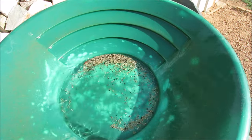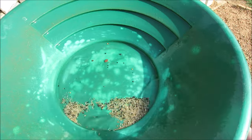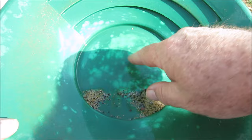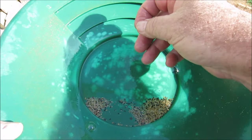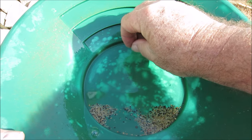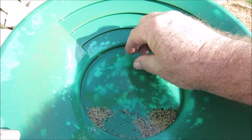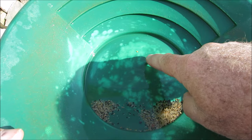Rightio. Let's reveal it, shall we? There he is. And the only piece, that big piece there. Beautiful piece of gold. Oh. He stuck to my finger, so he's a sticker. There he is, guys. A sticker.